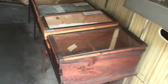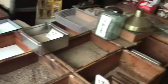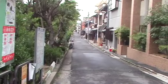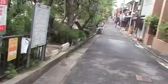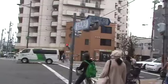A little local store that just sells what looks like cracked corn, beans, grains, and so forth. Sunflower seeds. This looks like a cute little street right along this runoff area. A little more character than most of Japan.